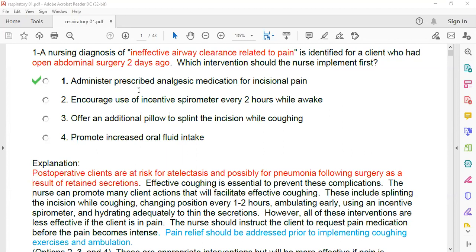During the assessment, I found ineffective airway clearance. So if there is any extra secretion up there, we must clear it, we must suction, right? But what is the underlying cause? We also remove it as well. There are 4 options. Which one is the most important to take first? Which intervention should the nurse implement first? Option 1: administer the prescribed analgesic medication for incisional pain. This is the answer, but I'm going to read number 4.